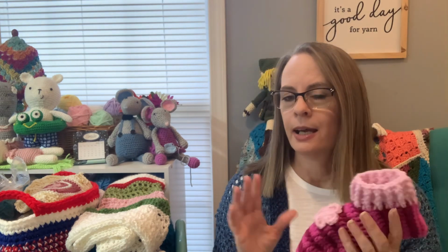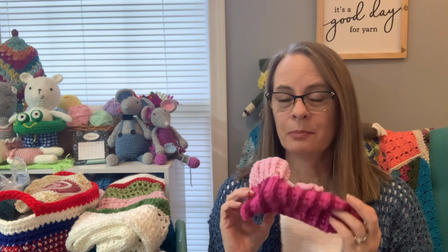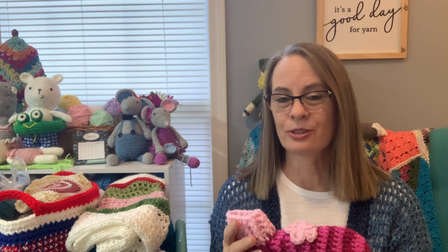Anyway, so what I'm doing now, I'm fixing to be working on, I call these booties, slippers, whatever.